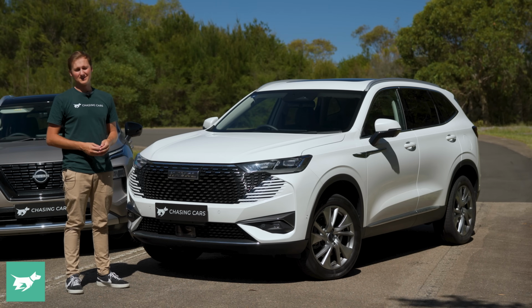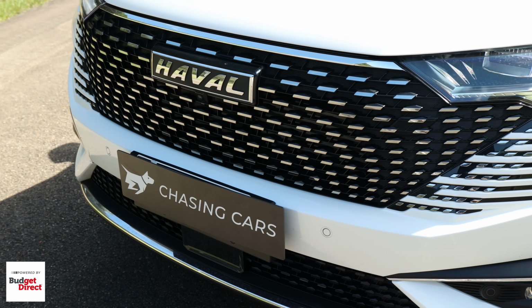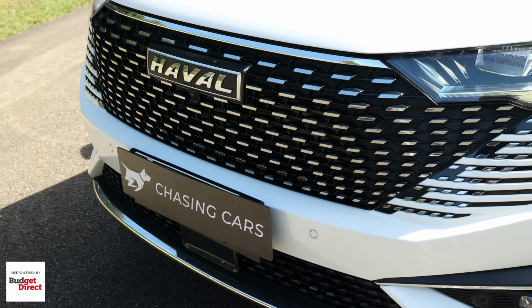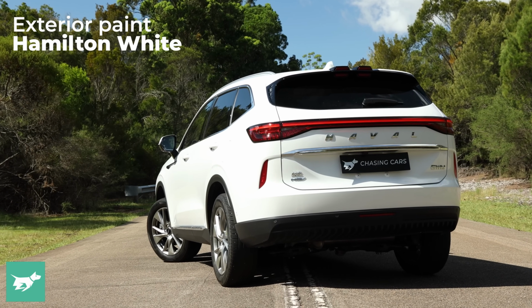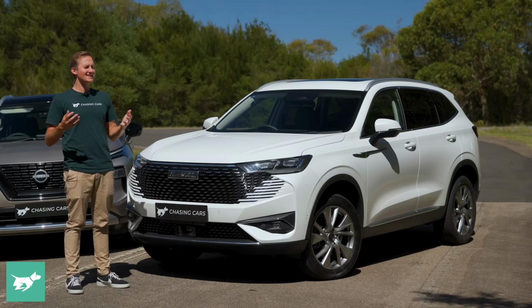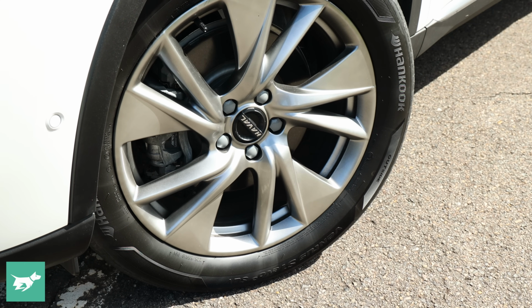First up on the looks front, this Haval H6 here, it's not exactly anything special. Obviously it's got that large chrome grille at the front, which we see a lot on these Chinese built vehicles, but other than that, especially in this white shade, it won't be turning heads. This isn't helped by the fact that it rides on rather pedestrian looking silver 19-inch alloy wheels.